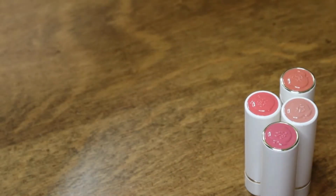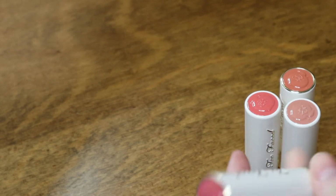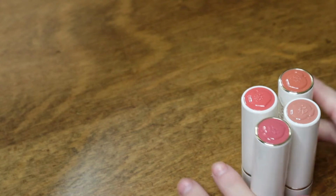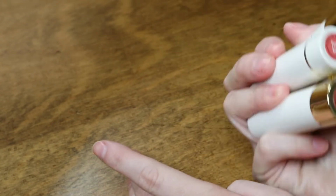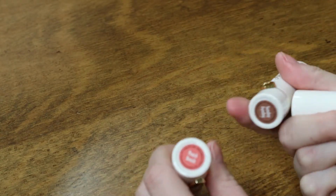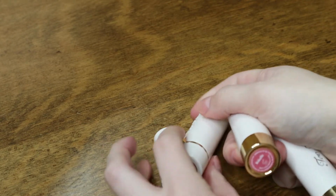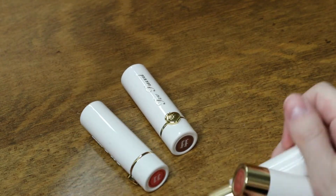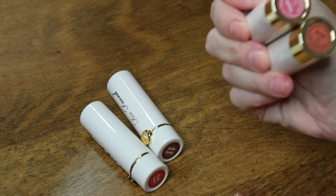I have 4 of these Too Faced Peach Perfect lipsticks that have a hydration effect to them. So I have 4 left. 2 came out way back when. 2 are pretty old, the Peach Beach and Sunday Funday, and you can just tell because they're in older packaging. This is the newer packaging, and these are in the shade Bridezilla and Disrobed.